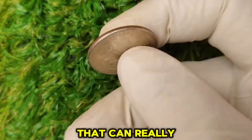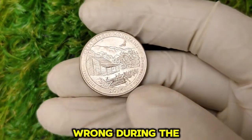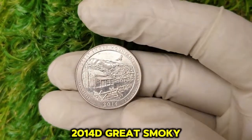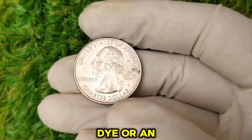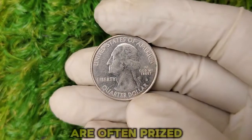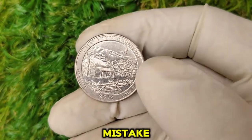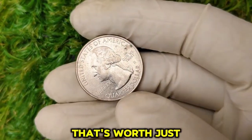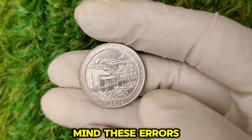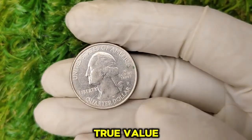Now, one thing that can really make a coin valuable is a minting error. Minting errors are when something goes wrong during the production of a coin, making it rare. For example, a 2014 Great Smoky Mountains Quarter with a misaligned die or an off-center strike could be worth a lot more than a typical coin. These error coins are often prized by collectors, and their value can vary greatly based on the severity of the mistake. Some errors can turn a quarter that's worth just 25 cents into a coin worth hundreds of dollars. But keep in mind, these errors are very rare, and if you come across one, you'll want to have it appraised to understand its true value.